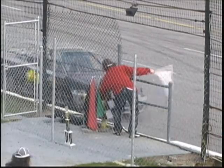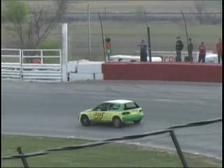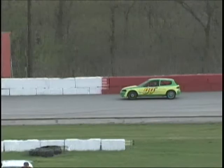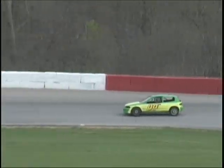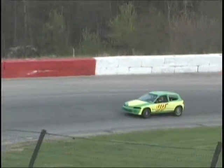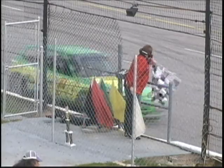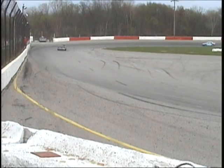The Hoosier Medal, Blaine Miller's Road Service, Pawnbrokers Honda number 99 has been one of the quickest cars in CRA compact competition the last couple of years. He enters turn 3. It's had a number of drivers behind the wheel. Today it's David Bice from Fort Wayne, Indiana, the winner of the 50-lapper for the season opener.